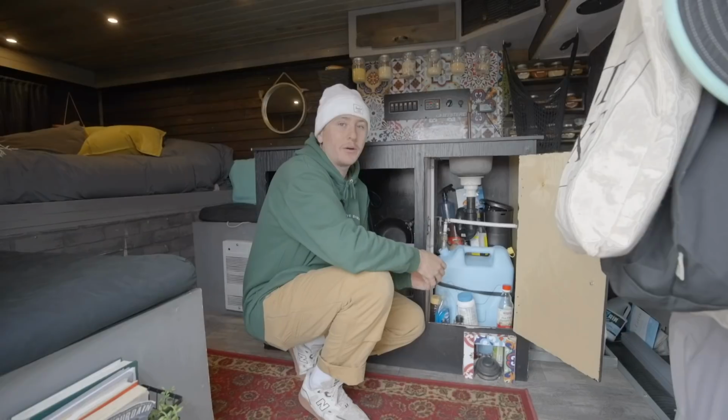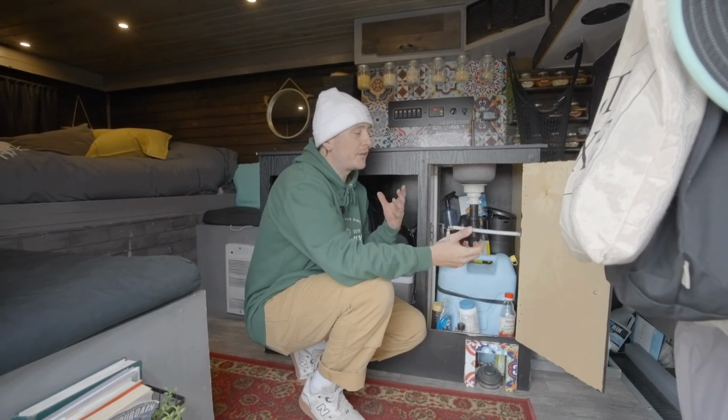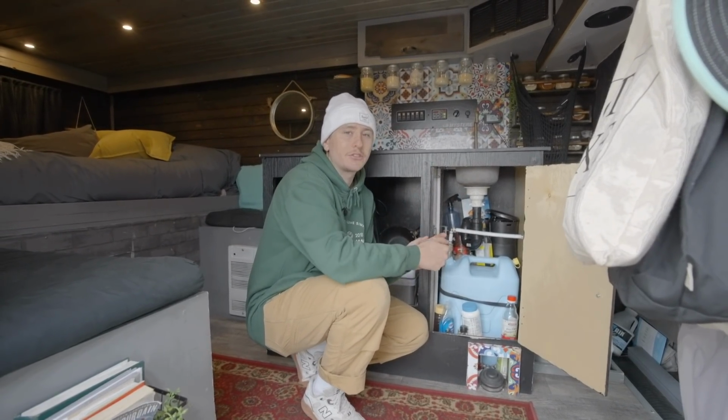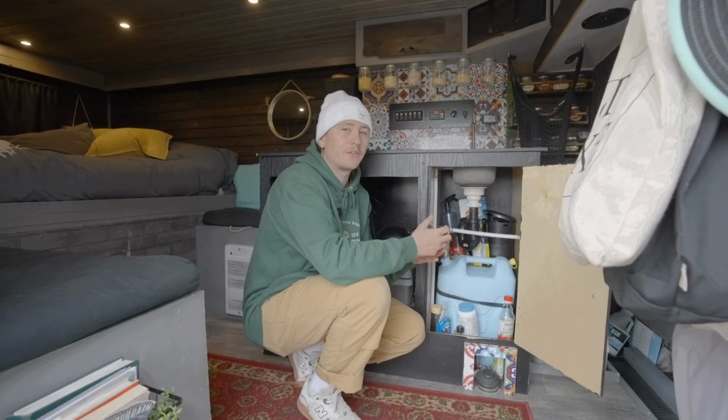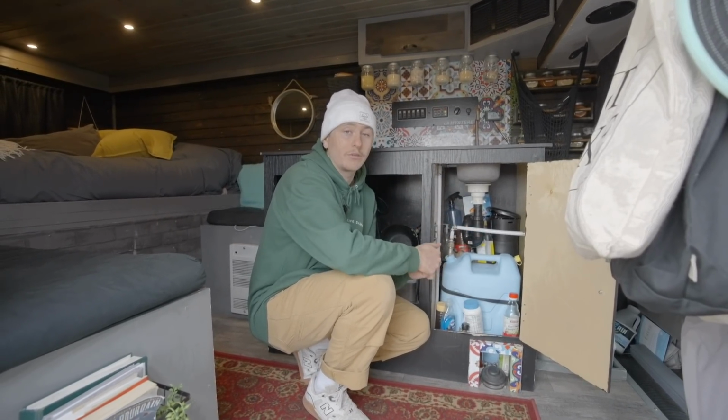The cold water foot pump is something that we're actually perfectly fine with. We didn't really plan on being in cold temperatures in our van anyways. It wasn't really built for that. We wanted to be living out of it in the summer or traveling when it's winter.